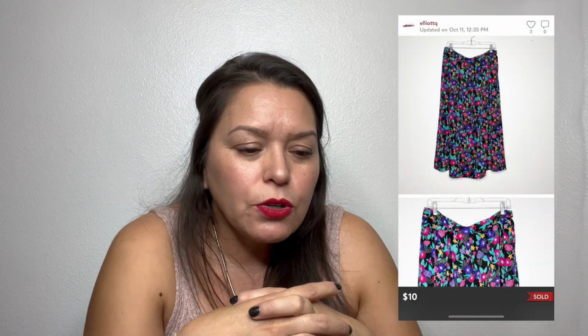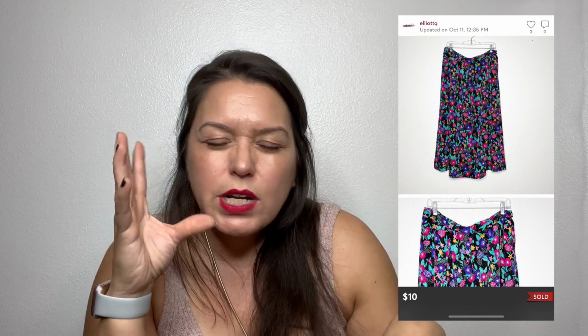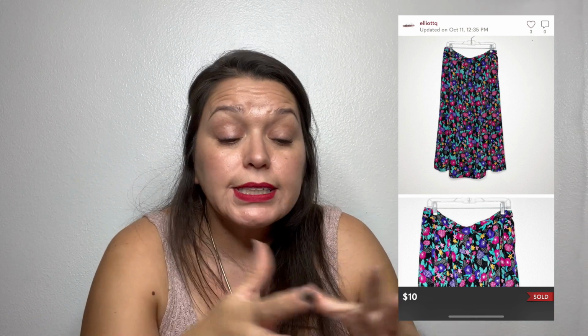The next item that sold was this really awesome midi floral skirt. I believe I picked this one up at the bins a while ago. When I see a skirt like this, I really have a hard time turning it down because I just see so much potential with it. And obviously a lot of these pieces are vintage. So that's cool too. So the brand was Coldwater Creek. It was this black and pink and turquoise and purple floral design. So I received an offer for $10 on this item and I went ahead and accepted that one.